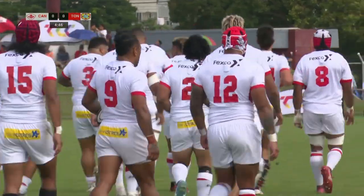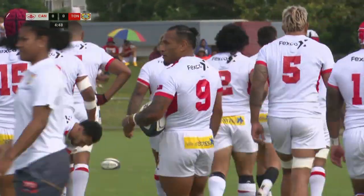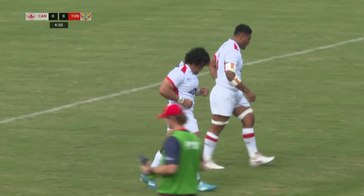Nearly 5 minutes, Tonga's leading at 5 minutes. Yeah, great line.